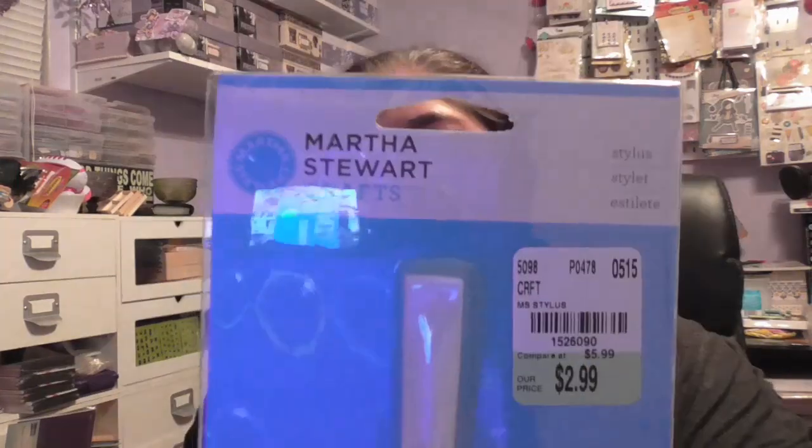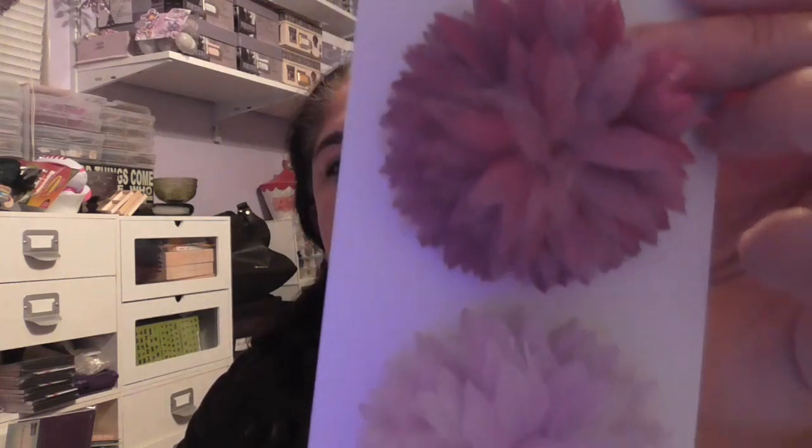I grabbed this stylus, and this was $2.99. I grabbed these little itty bitty stamps. They're 324 pieces. They look like that. I haven't seen anybody show these, but I thought they were just super duper cute to use for my planner. And these were $2.99. And then I saw these beautiful fabric flowers for 99 cents. It's like a mauve color, and then a pastel purple or a lilac. And then I found these as well.